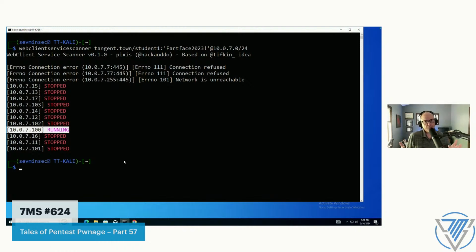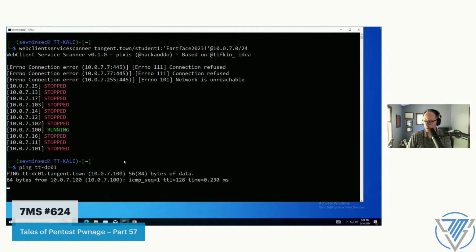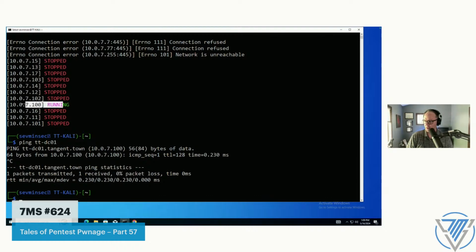So right away, I'm getting the giggities, right? I'm like, oh, cool. If I can coerce authentication, and this is, by the way, TTDC01, that's one of our DCs. If I can coerce authentication out of the domain controller, maybe I can do a relay attack to another DC over LDAP, and then get a new machine provisioned that has godlike access to everything. And I'll be domain admin before you can say fart face. So here's how that would look if I went and did it.